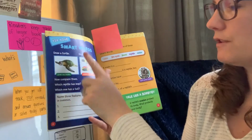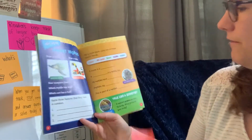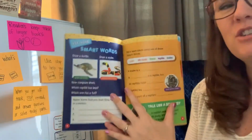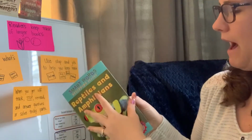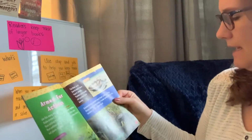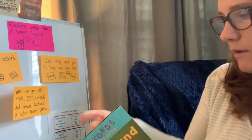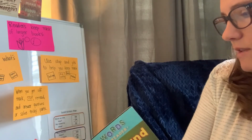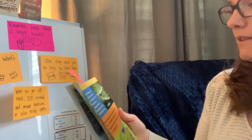Right here, it says use your smart words, and they ask you questions. And then over here, fill in the blank. So this is actually not part of the information that I'm going to read about. So I'm going to go back to where the main text ends. It looks like right here on page 7. So I'm going to mark that right there. Now we're going to read the first chapter of What is a Reptile from this nonfiction book.